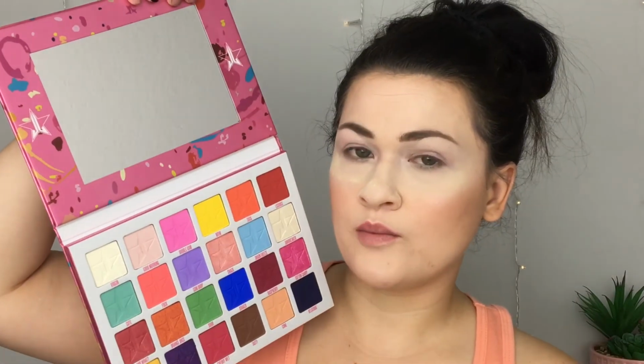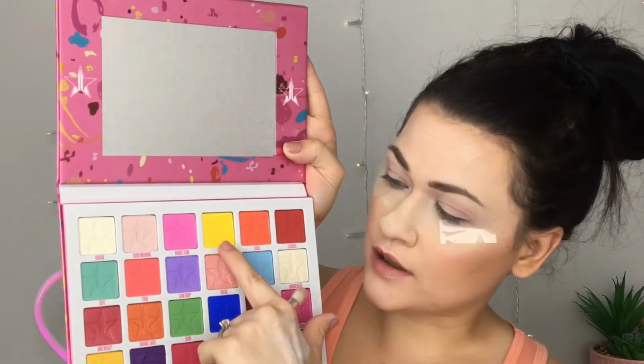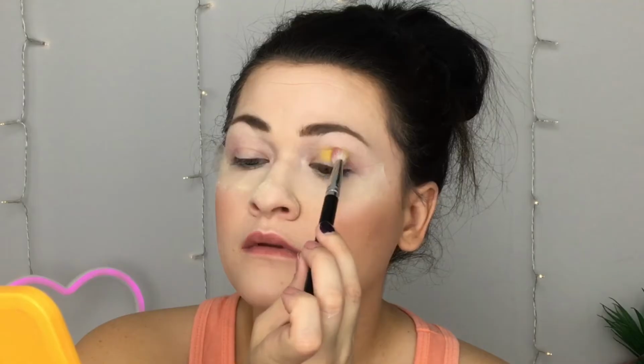Okay, I definitely want to go more like oranges and yellows. I'm gonna start with Wow, this bright matte yellow. Let's see how bright it really is. Oh yeah.